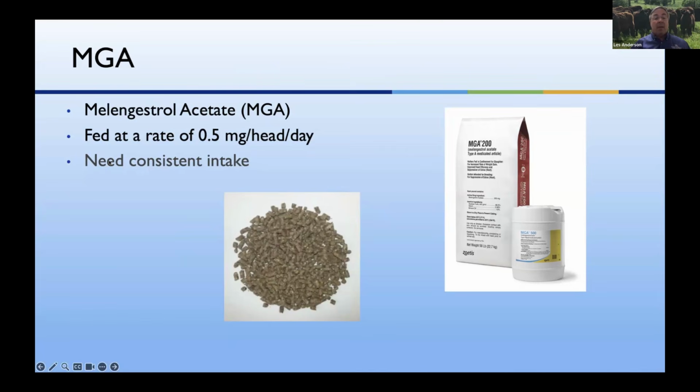Okay. One thing about it, of course, if they're not eating it, it's not effective. And so you need to make sure that we have consistent intake. And usually it's 2 feet of bunk space. Or if you're trying to feed it in May here in the Southeast, when we've got grass a foot tall, you're going to have to be creative.